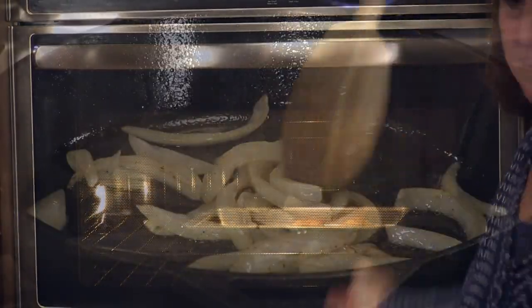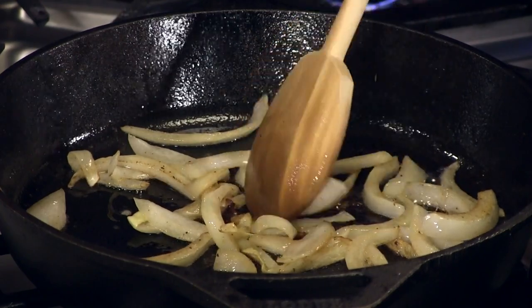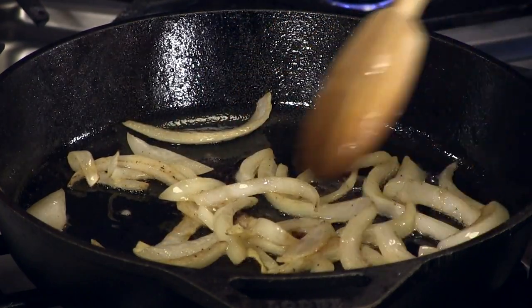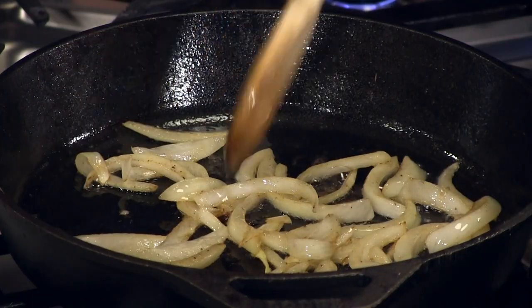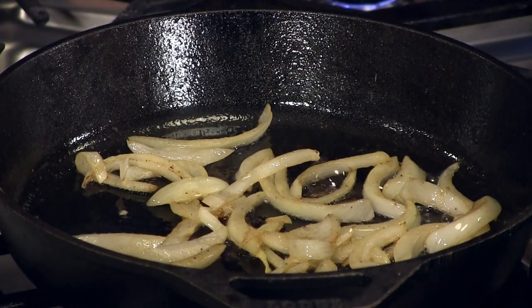Let's see where our onions are at. Our onions are looking good. Oh, look at that. They smell delicious. So now we're going to turn these way down, because those are almost where we want them.